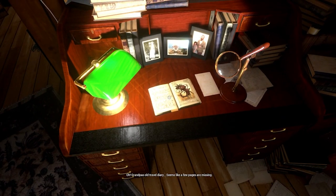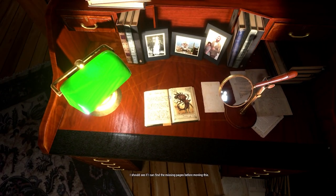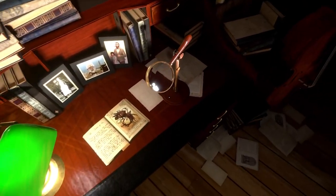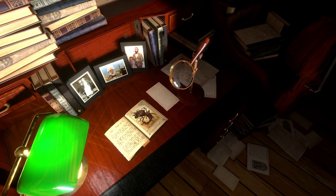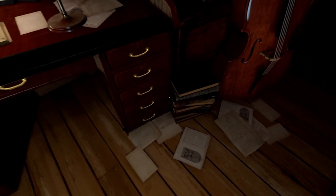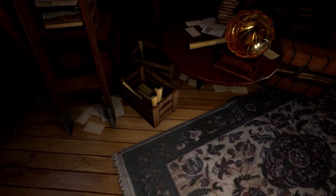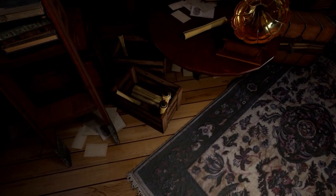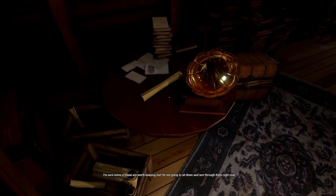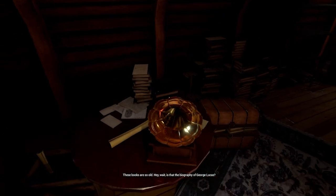Oh, Grandpa's old travel diary. Seems like a few pages are missing. Okay. Can we turn this? I should see if I can find the missing pages before moving this. Okay, alright, are these missing pages here? No, that's not one. Can I interact with any of these? Oh, I can crouch! Alright, and it's the same button to go back up. Okay, that's cool. Alright, can I click these? I'm sure some of these are worth keeping, but I'm not going to sit down and sort through them right now. Okay. These books are all so old.